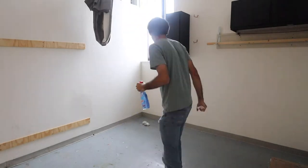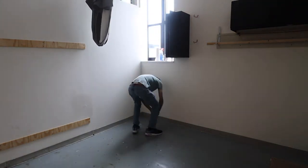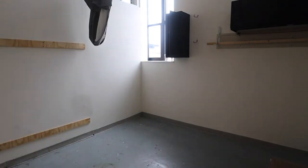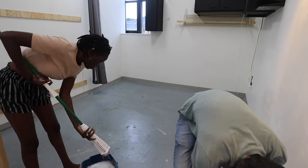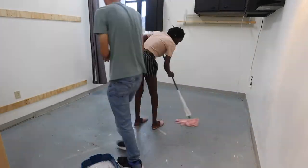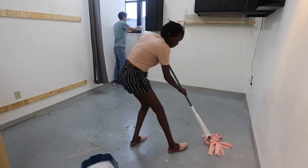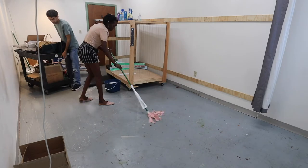So we managed to clean everywhere. We cleaned the floor, the windows, and everything. I have a box of Himalayan sea salt. So John was smelling it and he thought that it would be nice to put some at the windowsill right there. So we did.